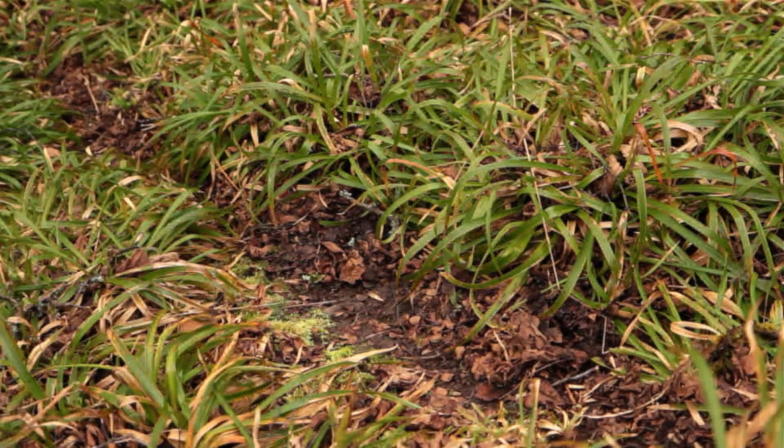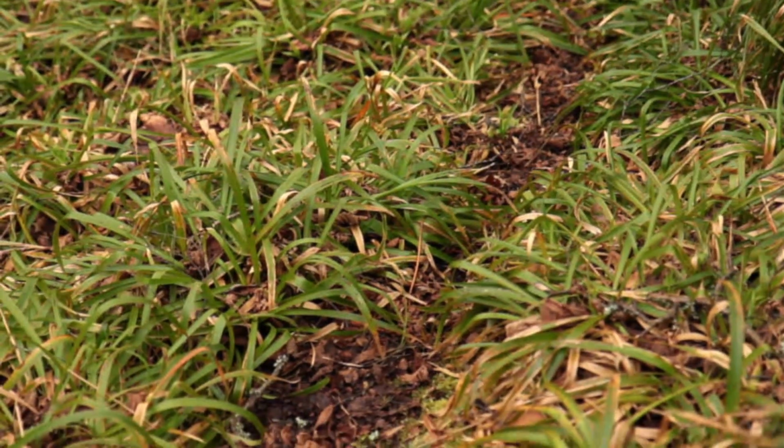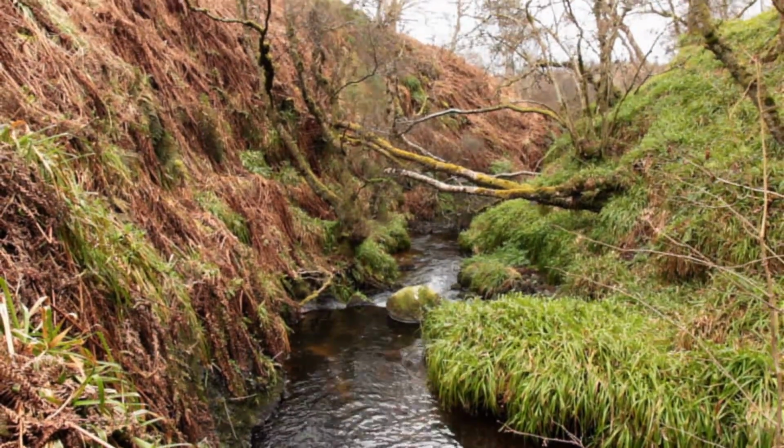Along the length of the gorge, there's little tracks running to and fro. Most of them, I think, are deer tracks. There's not really evidence of footprints or anything like that at all.